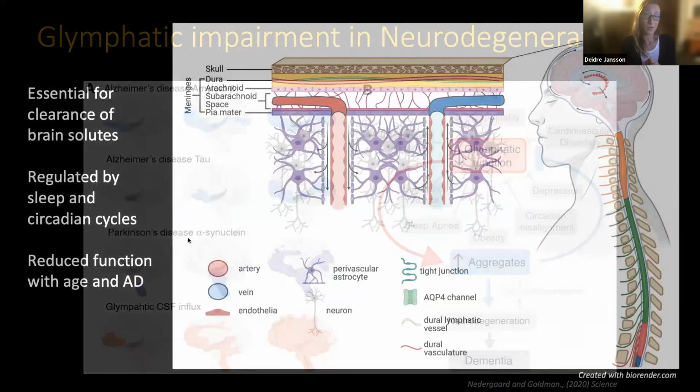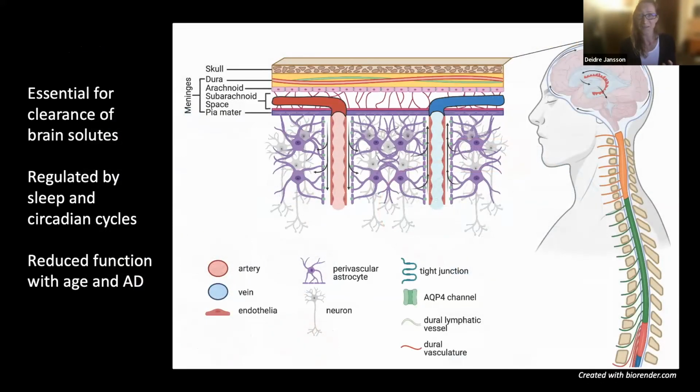Okay, so altogether, that was a lot and I might have talked too fast, I'm sorry. But I'd like to just summarize and hope that I've demonstrated that glymphatic function is essential for the clearance of brain solutes, is regulated by both sleep and circadian cycles, and potentially its reduced function in age and in the setting of disease might contribute to some disease processes.